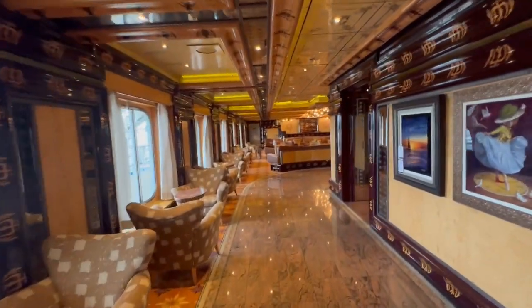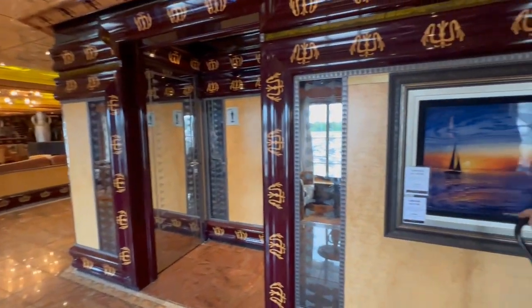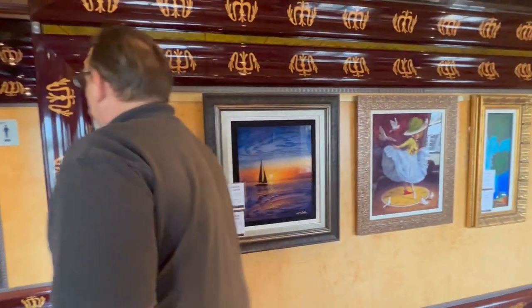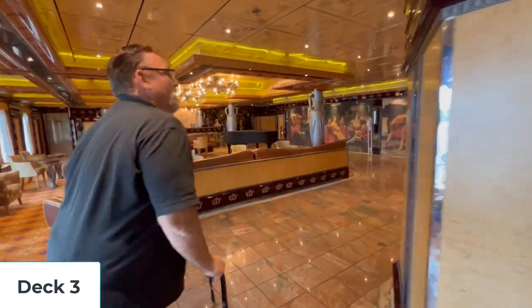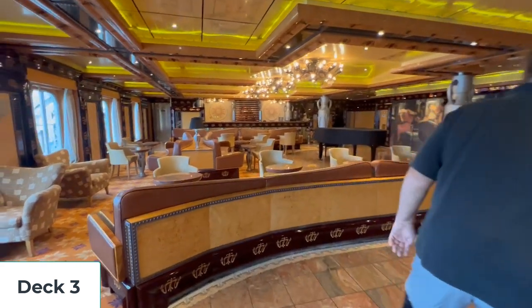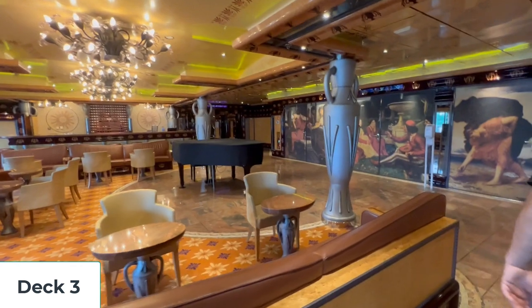We're still on Deck 3 now. We're heading just past the little shop area thing. Oh, that one's pretty. Who's that? Stay away from the art. I know, but we're already... It's nice to see it hanging again on this boat. Yeah. We've missed that on the last couple boats. Looks like you have a piano area back here on Deck 3. Another bar section.